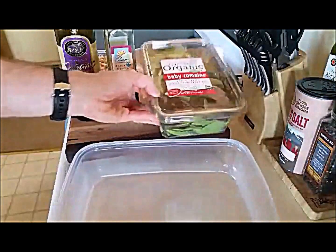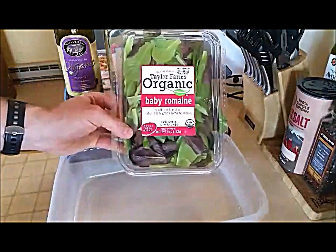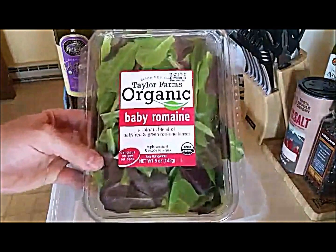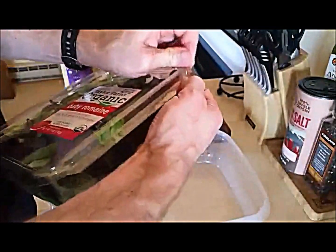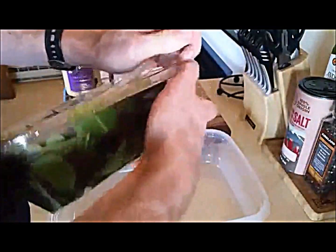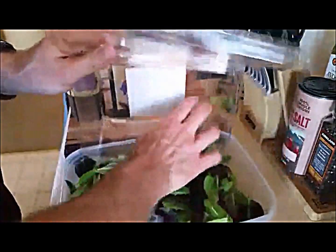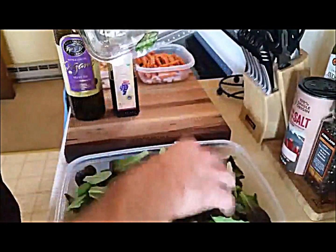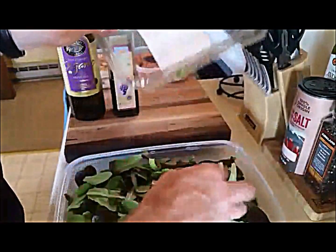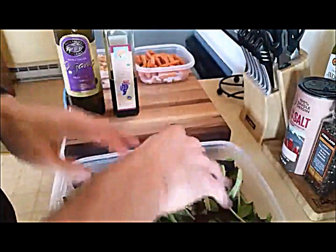Here's what we're going to do as an alternate salad to the kale salad. And this is just a real simple way of doing it. This is just baby romaine. You can get these boxes in a bunch of different places. It doesn't have to be this exact brand. We have a big Tupperware because we're going to make 2 meals with this one. So just dump the whole thing in there. And then we're going to add some stuff onto this to flavor up the leaves a little bit before we add the meat and the carrots.